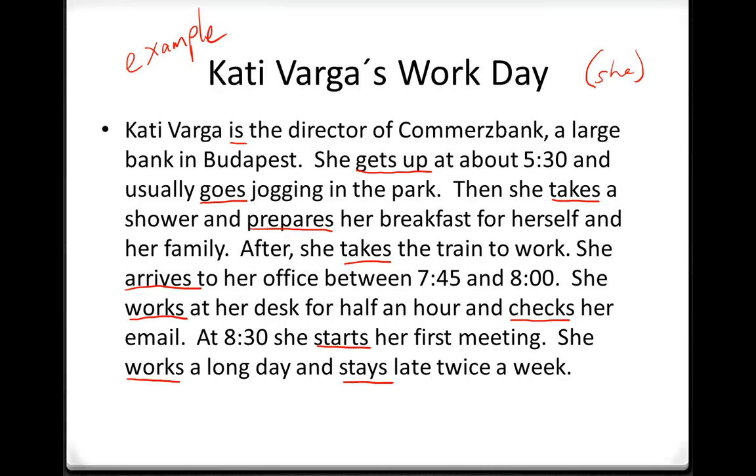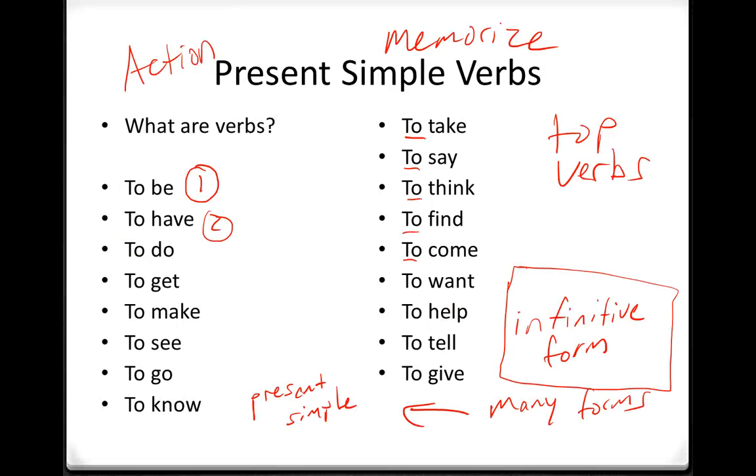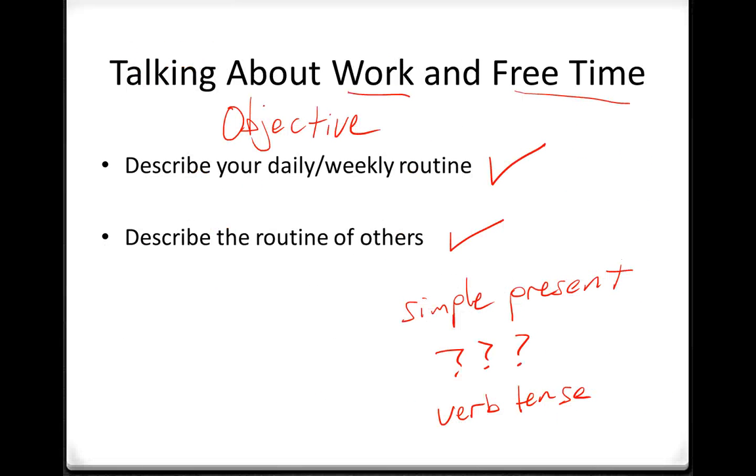All right, so you can see this is describing her routine. And when we use a routine, we use the simple present tense. So now you can describe the routine of others and describe your own weekly routine.